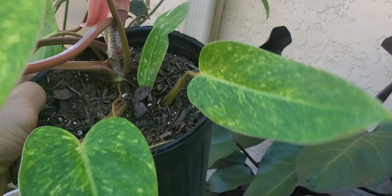Okay. And now we got the Philodendron Rio Silver Stripe. And this plant is huge. And let me find you a nice leaf.